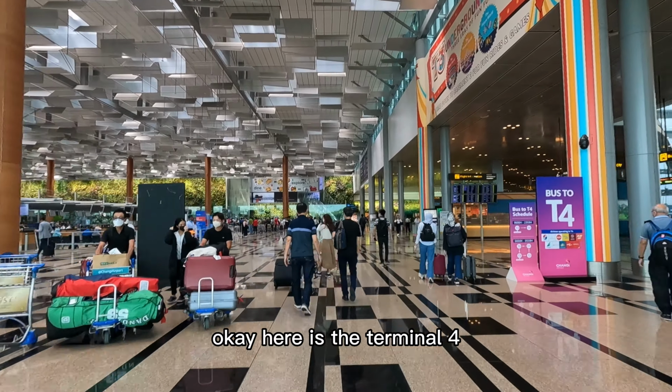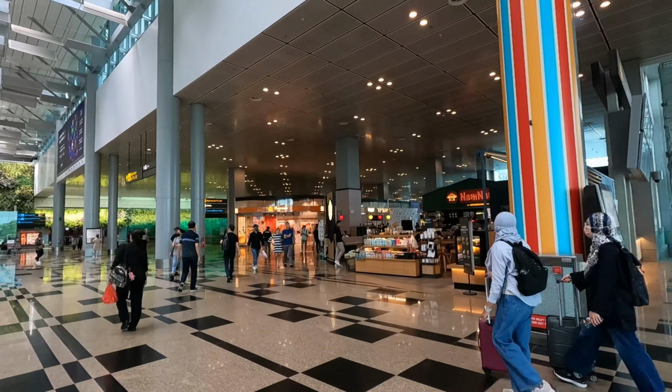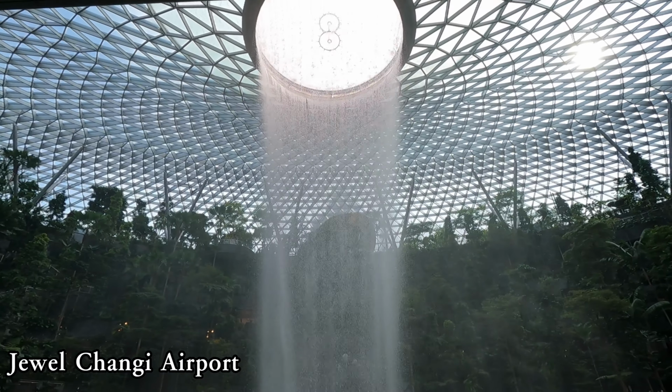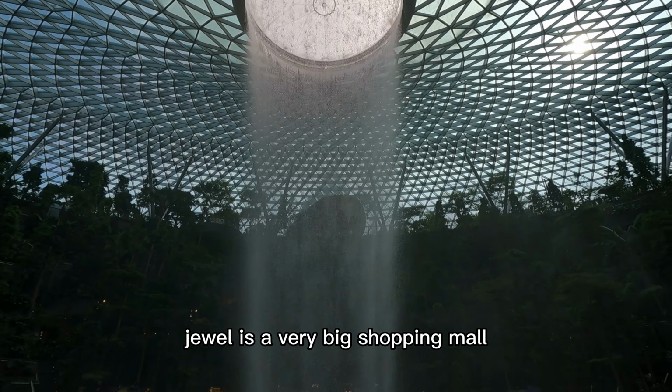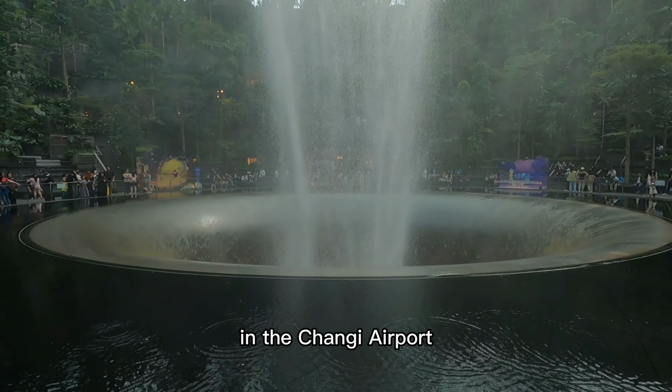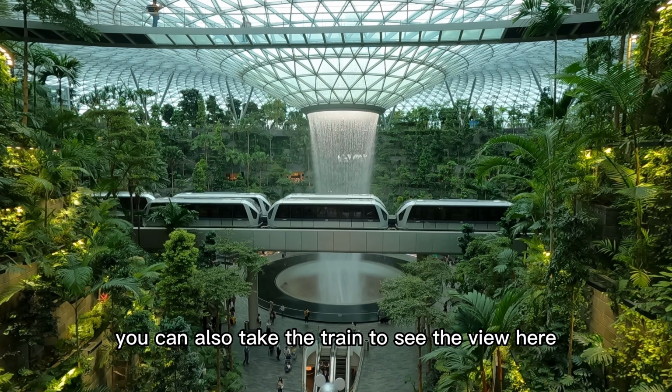Okay, here is the Terminal 3 and I'm gonna go to pick up my SIM card. After that, I go to visit the Jewel. Jewel is a very big shopping mall in the Changi airport. You can also take the train to see the view here.